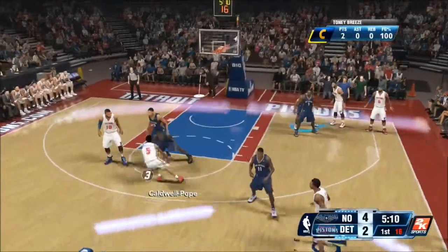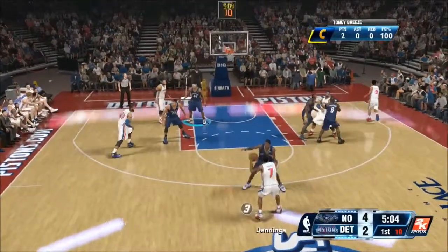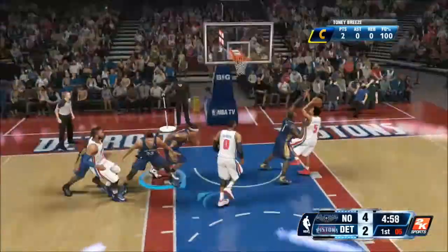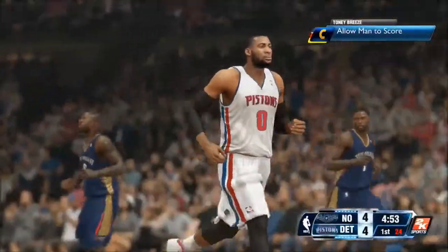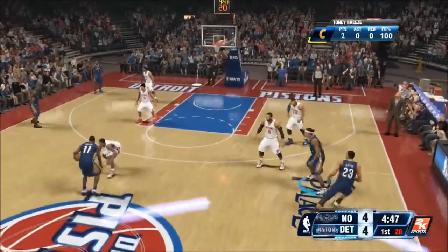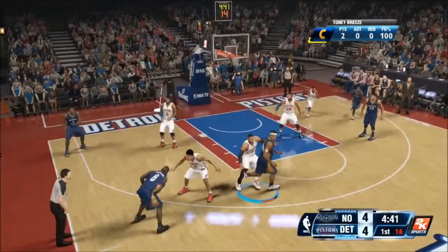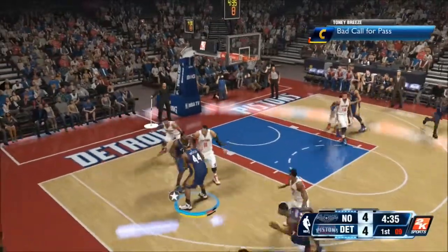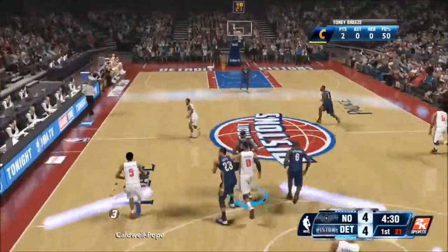Here's Caldwell Pope after the made shot from Richardson. Caldwell Pope kicks to Jennings. Here's Caldwell Pope, covered by Evans, kept alive, and that one's good. Drummond. They have got to put a body on, because otherwise, with his agility and athleticism, they're not going to be able to contain him on the offensive glass. And Holiday kicks to Richardson. He dishes it to Evans. Passes to B. Tries it from 9. Can't get it to go. And it's Detroit the other way.